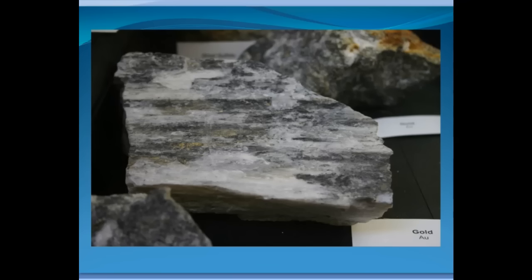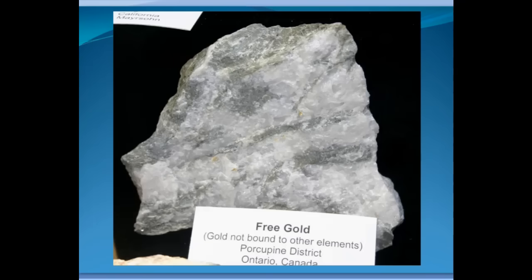So, most gold mines work rock that contains less than a half an ounce per ton of rock. Some of them are working on 1/10 of an ounce, some even a few hundredths of an ounce per ton of rock. So it's unusual to have the super rich specimens that I've been showing you here, but ones like this that have just a little bit of gold in them are more common. Here's another piece from Canada that has just a few little specks of gold in it.